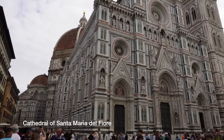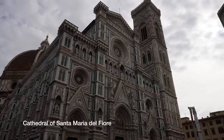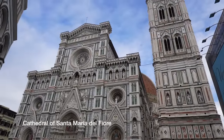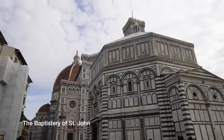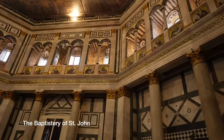This is the famous Florence Cathedral, and at first I thought from far away that the facade was painted all of these different colors, but it's actually composed of green, pink, and white marble, which is extraordinary. The church has many different parts, and this is the baptistry of St. John.